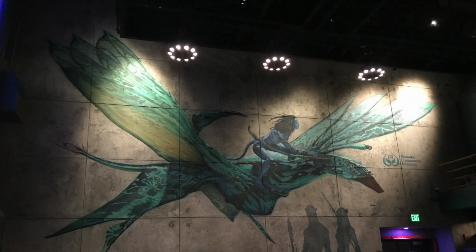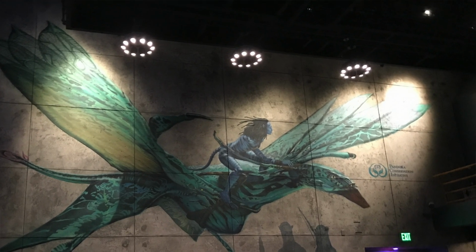It's crazy. It moves. You can see muscles tense. You can see the entire body float up and down. It is super impressive. Once you get to that point in the line queue, you're almost at the ride. You leave the science lab and then you start to line up in these rows.